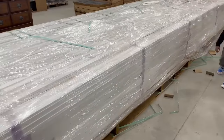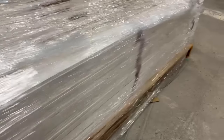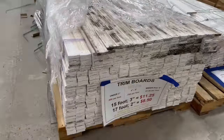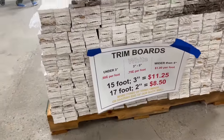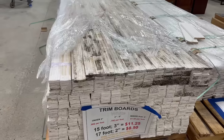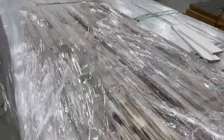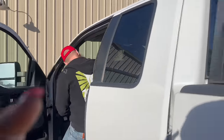So we're grabbing some trim for the room. They got these for sale. We grabbed the 17-foot one, like four of them. But yeah, those look really terrible.